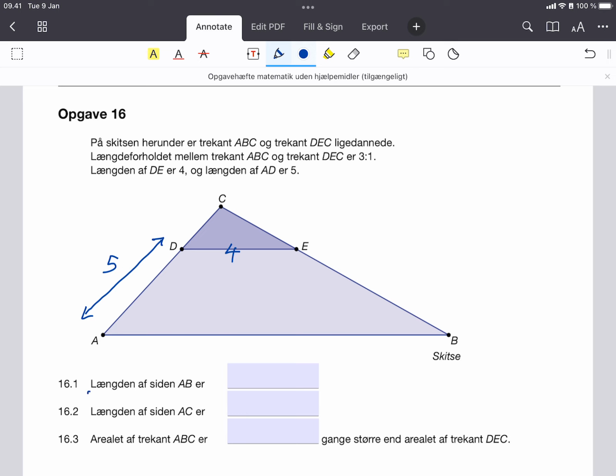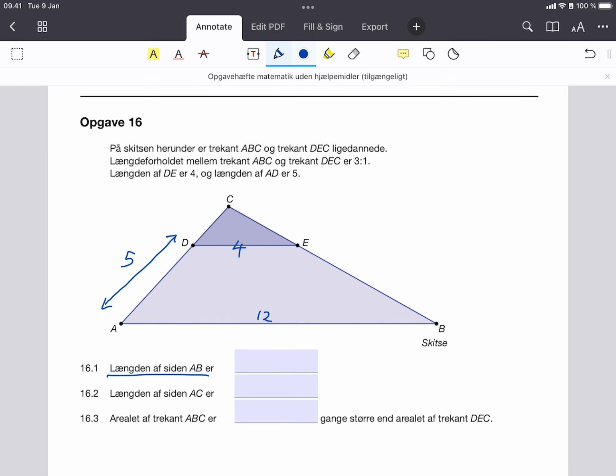Question 16.1, the length of side AB is what? So side AB is that one there, from A to B. And that's fairly straightforward. It's just 3 times as much because the triangles are in the ratio 3:1. So 3 times 4 is 12. Next bit, the length of side AC is what? Well, that's a little bit trickier because the information that we have on the side there, the 5, is neither a length of the big triangle or a length of the small triangle. It's the difference between them.